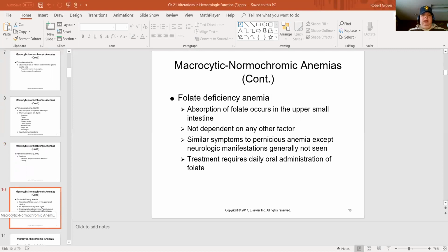Folate deficiency anemia is another type of macrocytic-normochromic anemia, and just like you would guess, it is a deficiency in folic acid within the body. Usually, there's a problem with the absorption of folic acid from the small intestine. Very similar presenting symptoms as pernicious anemia, except rarely does it have any neurological manifestations. And just like with pernicious anemia, folate deficiency anemia requires lifelong replacement by daily oral therapy of folic acid.